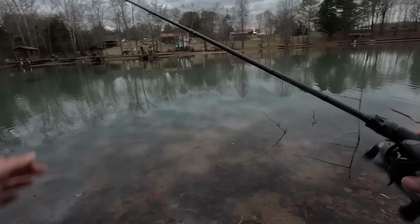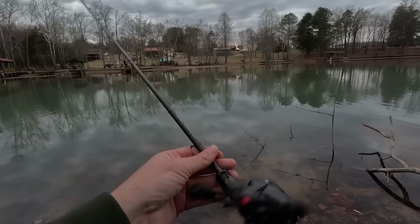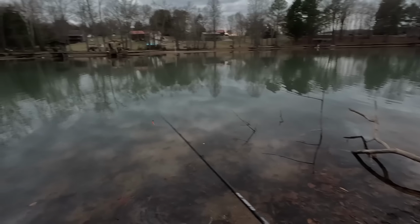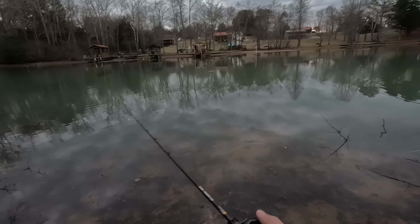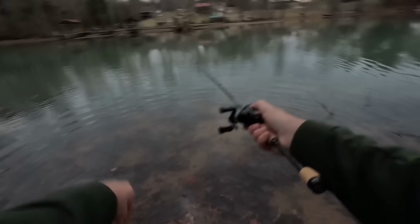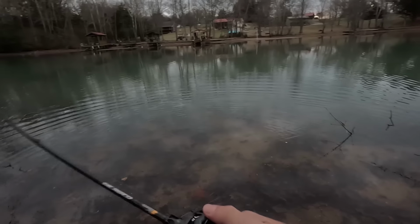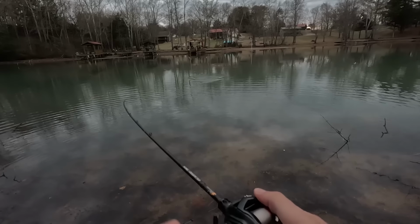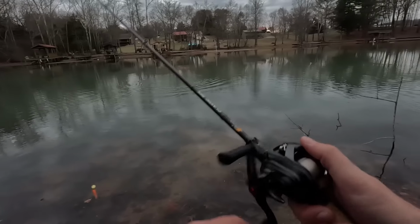Oh my goodness, somehow we were able to get that back out. Now I got it twisted on my rod. We're back. Well, it wasn't as bad as I thought it was gonna be. Oh yeah. Oh, missed one. And we're back on. Just reeling slowly. I'm not really setting the hook until I really feel it load up. That one popped out. It was a littler one.